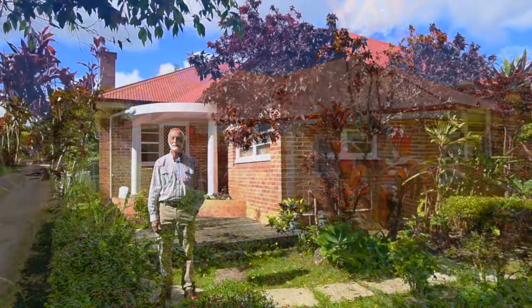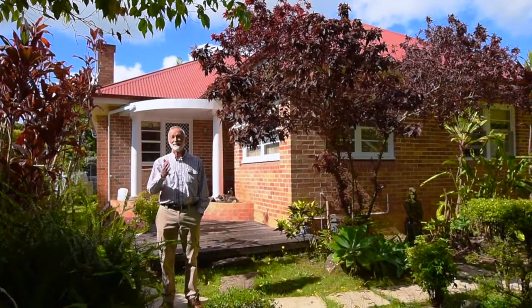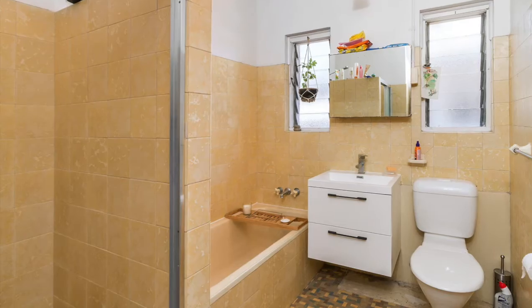This is a fantastic house, solid as a rock, built in the 50s. It has cavity brick construction with rendered internal brick walls, beautiful timber floors throughout, 10-foot ceilings, not 9-foot, with those big wide cornices. Plus there's an open fireplace and the original bathroom. You don't have to go retro, this is retro.